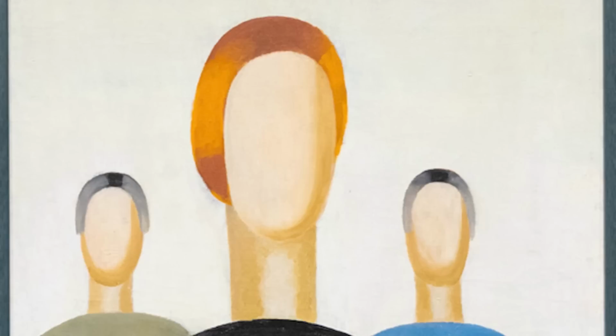But the art world appeared to admire the faceless bodies as the picture had a value just shy of $1 million US.